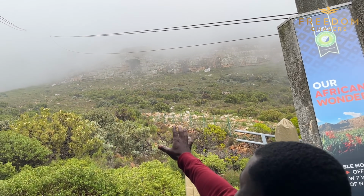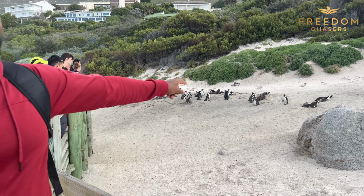There were so many beautiful things in both places. Like, I honestly feel like in South Africa, we had once in a lifetime experiences. I've never been on top of a mountain before. That was awesome. The waterfall, that was awesome. Being at the tip of Africa, that was awesome. Seeing those penguins was awesome.